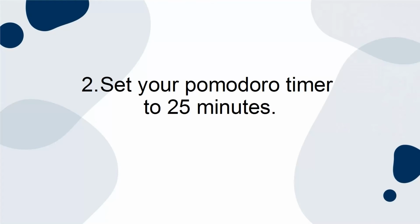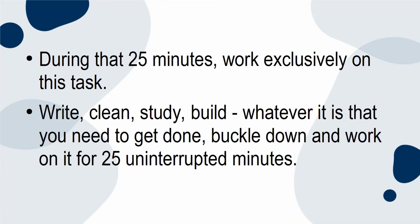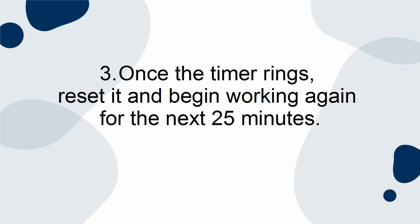2. Set your Pomodoro timer to 25 minutes. During that 25 minutes, work exclusively on this task. Write, clean, study, build, whatever it is that you need to get done, buckle down and work on it for 25 uninterrupted minutes. 3. Once the timer rings, reset it and begin working again for the next 25 minutes.